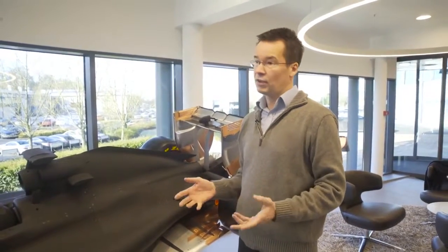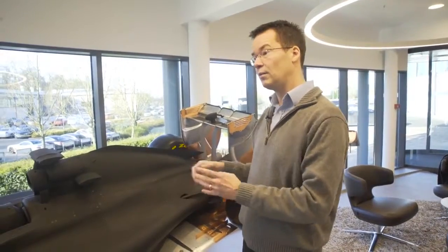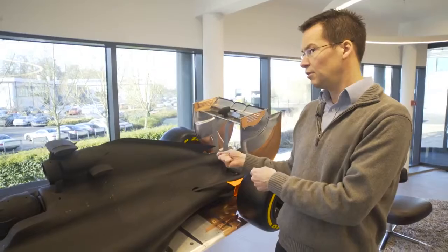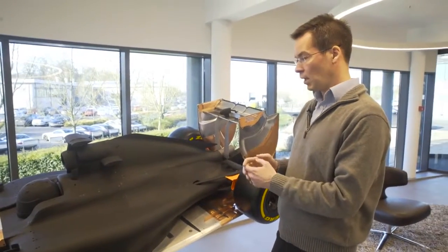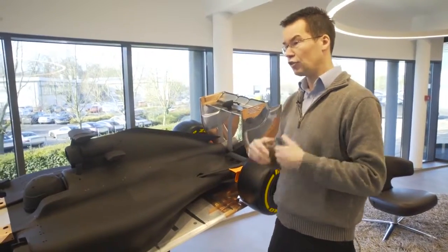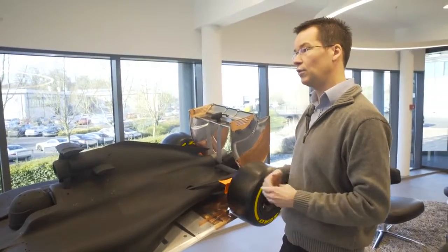We have other techniques for measuring aero performance. So we use computational fluid dynamics, which is a wind tunnel in a computer. And that's brilliant, that gives us loads of information, but its accuracy to the track isn't as good. And the other issue is that the car sees lots of conditions on track, lots of yaw angles, steer angles and roll angles, and to try and do all that in CFD would just be impossible. So the wind tunnel is vitally important to what we do.